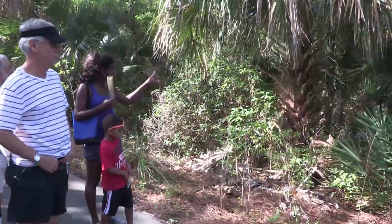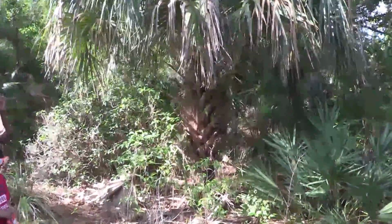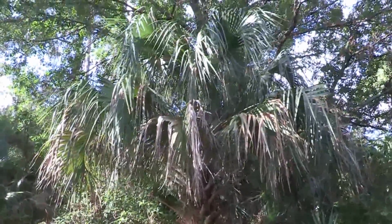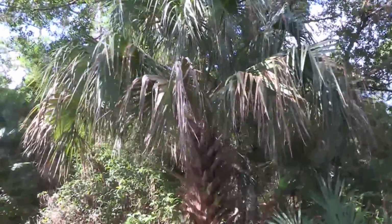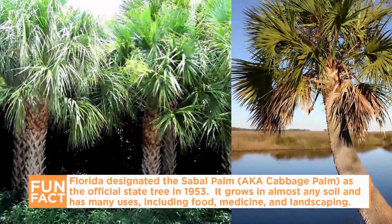This is the Florida state tree. Actually, one of the cheapest, hardiest palm trees you can get. And hurricane-wise, I think if any tree at all deserves the description of a hurricane-resistant tree, not that anything's ever hurricane-resistant, but these trees are probably among the best.